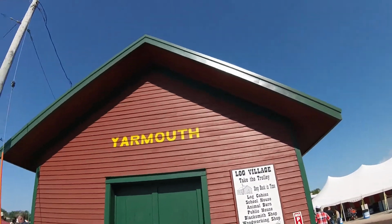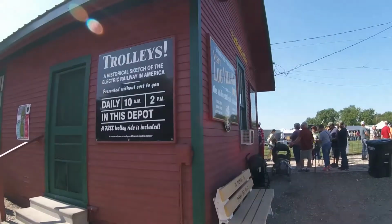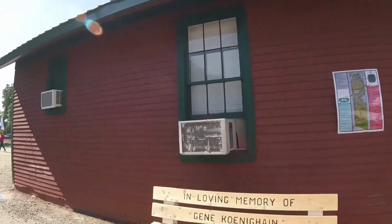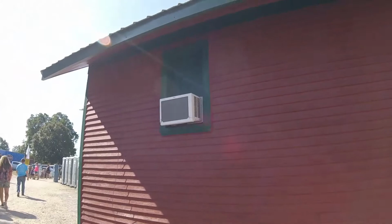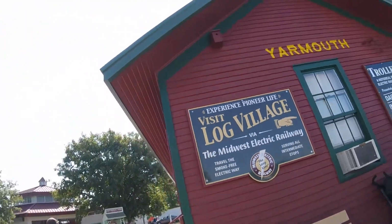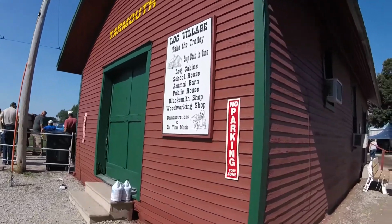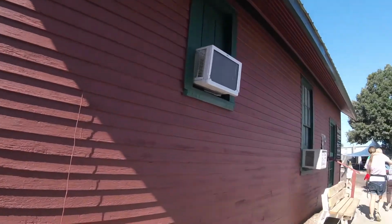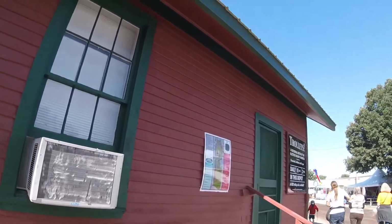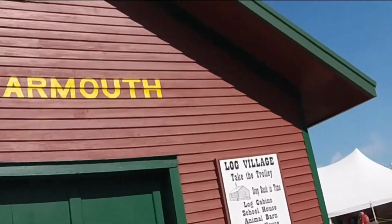In 1940, the depot was reduced to its present size by the railroad. Then later, the depot was retired and the tracks that used to go through Yarmouth were removed. Then in 1959, it was moved to the Midwest Old Threshers Park in Mount Pleasant, Iowa, and was originally used as the trolley ticket office and gift shop. Also today, the building is currently used for storage and acts as the main trolley station on the Midwest Electric Railway as well.